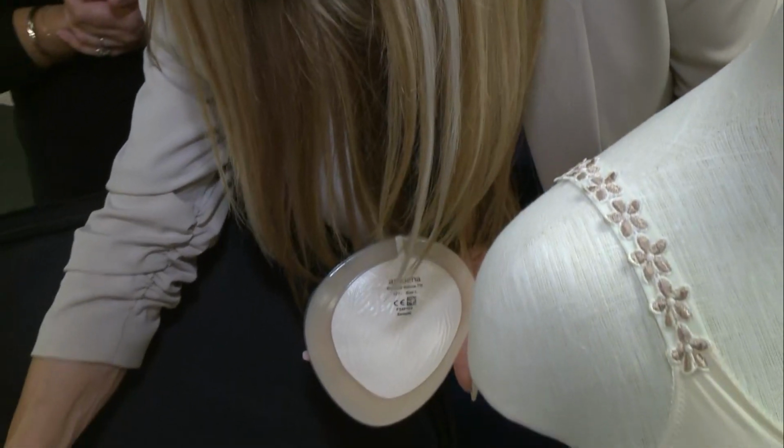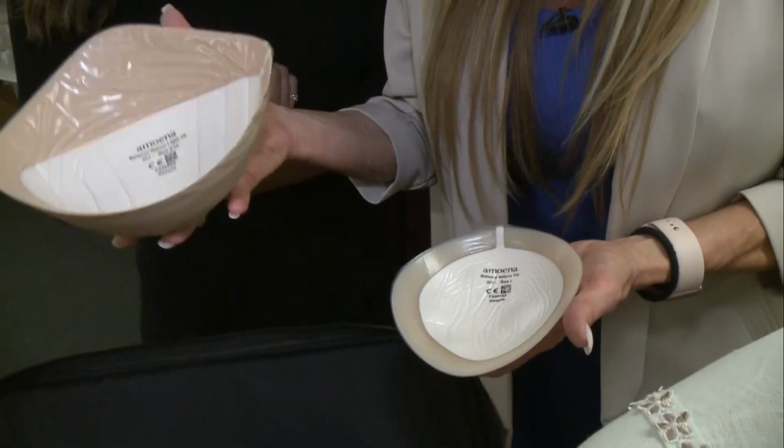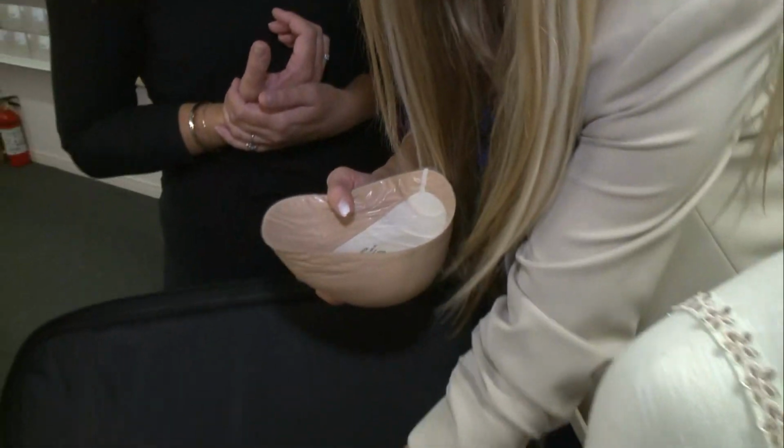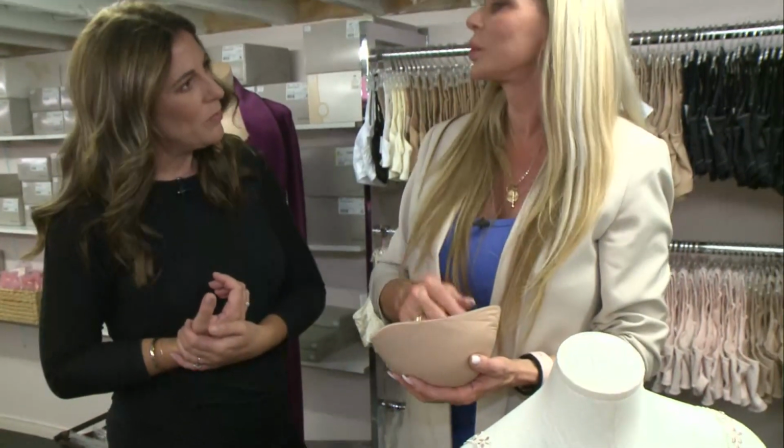It's soft. So this helps to keep your temperature a little bit more normalized. And then if you have quite a bit removed, we have a larger, thicker breast form to help balance out. So these are meant for balance when you've had a lumpectomy or you have a distinct size difference.